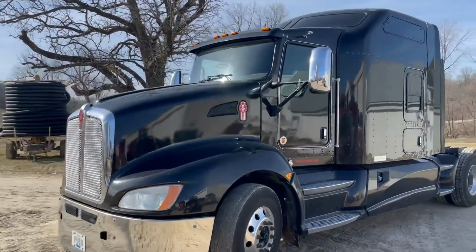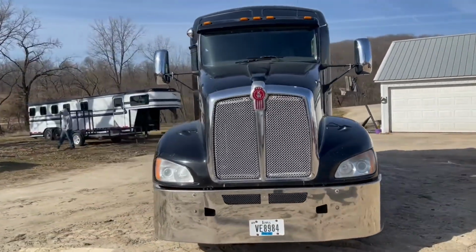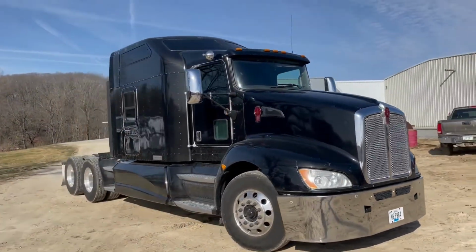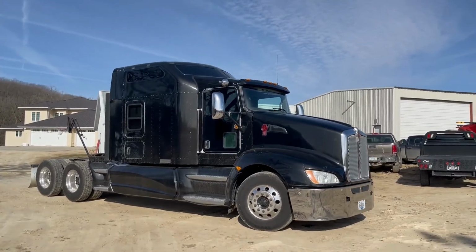Last summer, put in new AC and components, new engine wire, new engine harness, put a new clutch in 40,000 miles ago. We'll have all the maintenance and everything, but he's kept it in good shape. Nice clean truck. I'm here at the consignor. He'll fire it up, give you a nice demo.